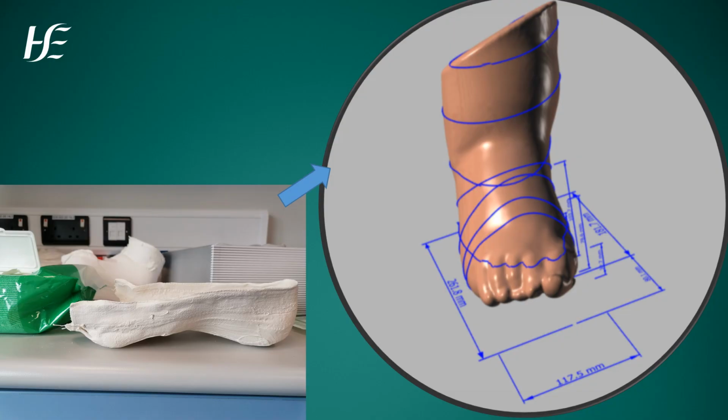We have a scanner that we use for creating kind of a last for a foot. So this creates a full 3D model of a foot, so that we can develop footwear off of it. And like, this patient can't get off the shelf shoes. He has to have his own last made.